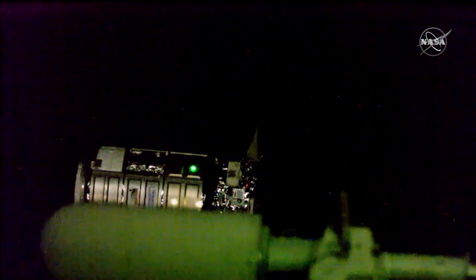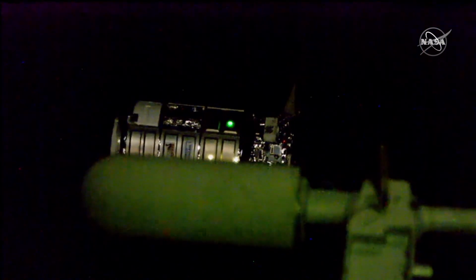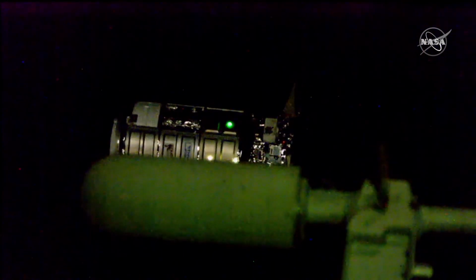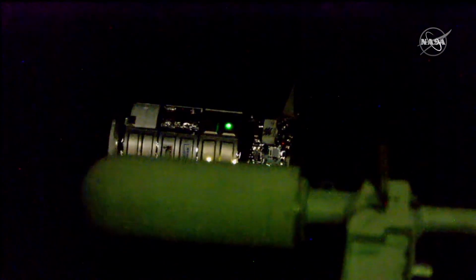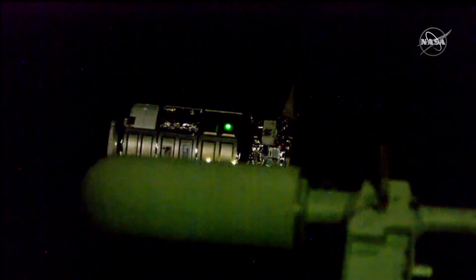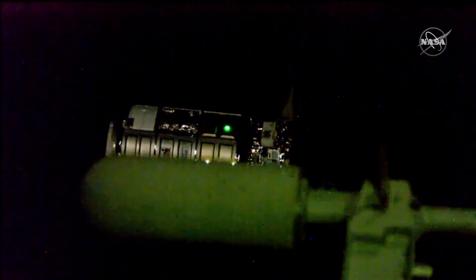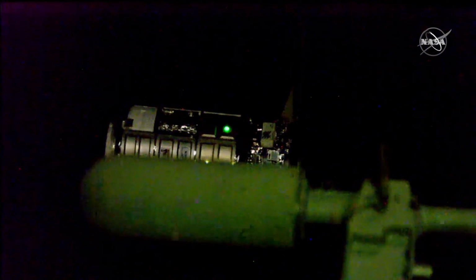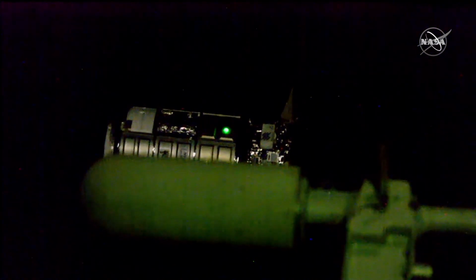The next milestone we'll look for Cygnus to complete this morning will be once it reaches the 30-meter hold point, where additional system checks will take place before Cygnus moves to the 10 to 12-meter point, at which point the Canadarm-2 will be used by Soichi Noguchi to capture the spacecraft. Following this, teams on the ground will take over control of Cygnus and will berth the spacecraft to the Unity module of the space station.